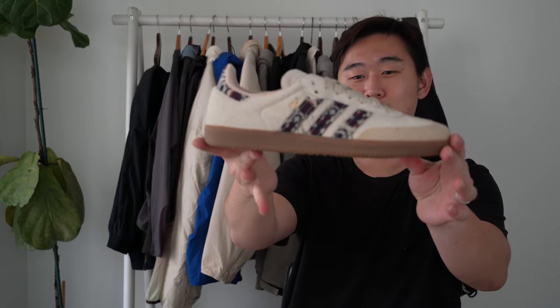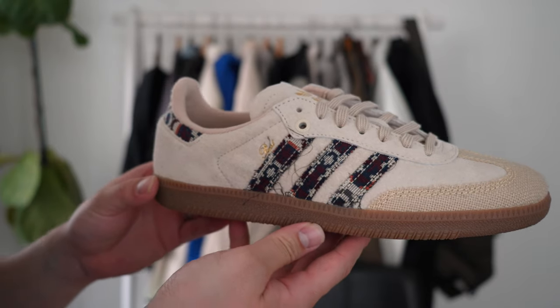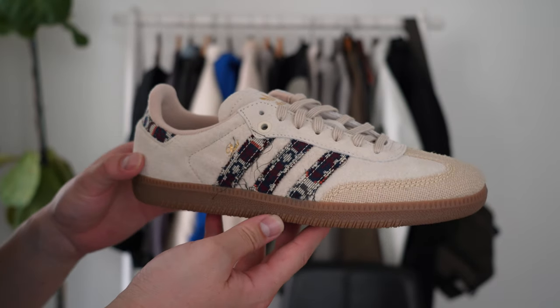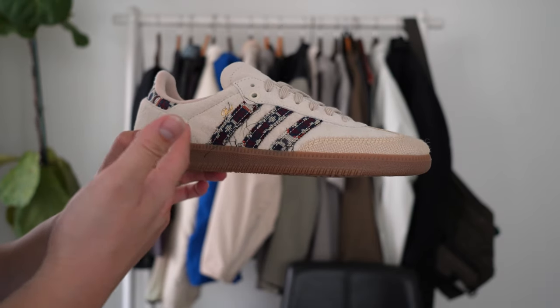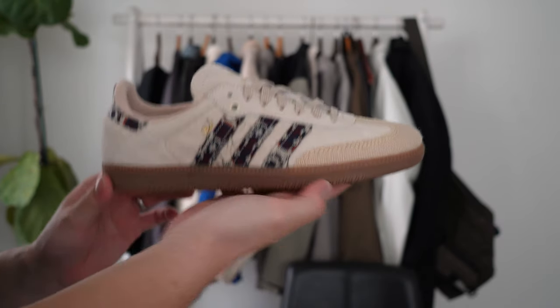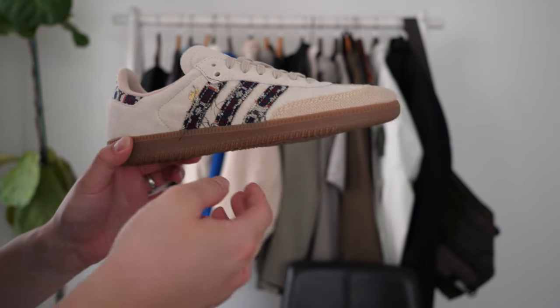So, here it is. The End Clothing Samba. Wonderful, wonderful pair. Oh man. So, I'll go into the details more about this. And here the shoe is. Such a killer shoe. I guess the collaborative name for this shoe is the Samba Past, where this kind of takes inspiration from old school past materials.